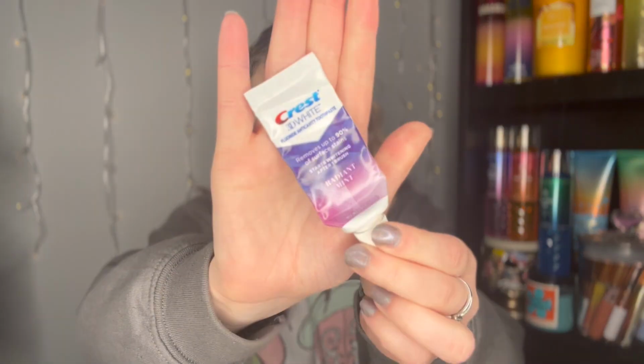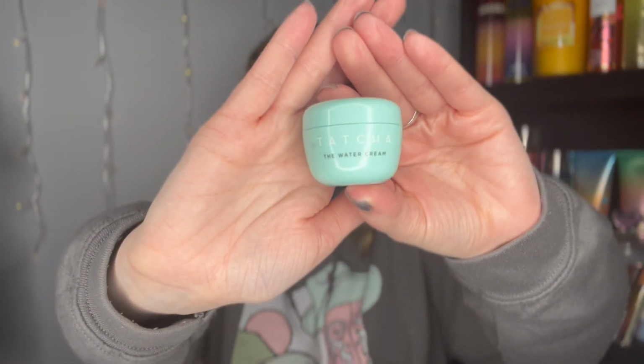I finished up a Crest 3D White Radiant Mint mini toothpaste. I have so many mini toothpastes. I'm like, I need to just start using them because I don't travel very much, so there's no reason to keep them. I did finish up a tiny sample of Tatcha the water cream.